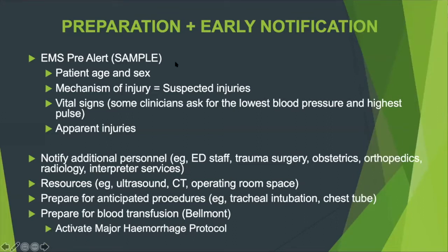So while somebody has answered that, you as a trauma team leader have put out what we call a trauma call. You want to get everybody ready, so you've got all your disciplines. If it's a pregnant patient, you need to get obstetrics, gynecology, and neonatology. Obviously orthopedics, you want radiology, you want interventional radiology, and obviously all your ED staff.